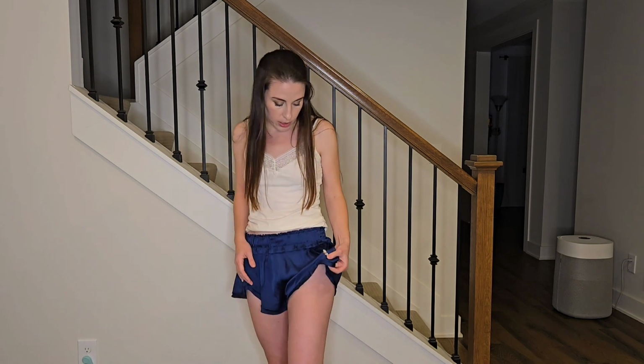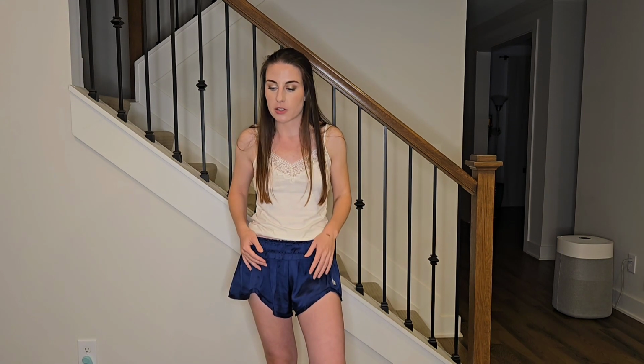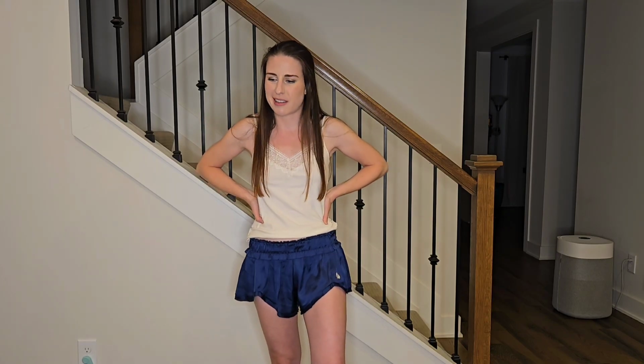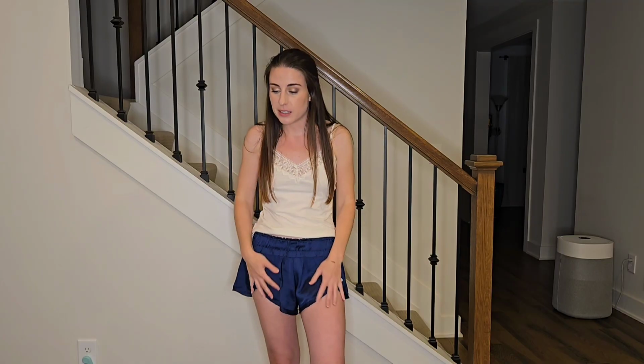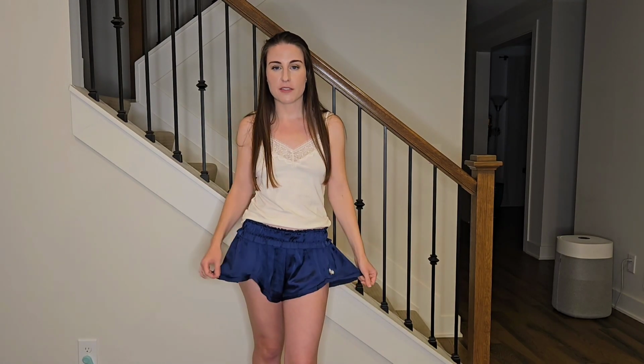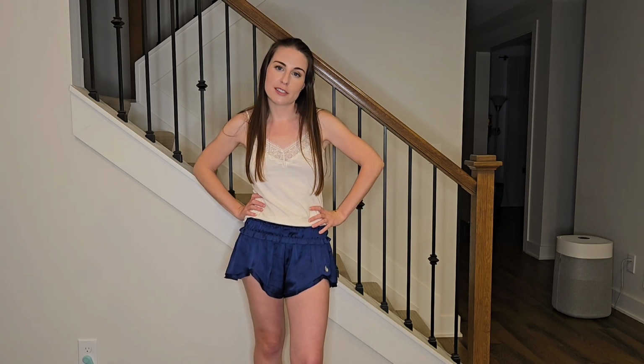I love the little embroidery details. I just paired it with an old camisole that I have laying around. So yeah, I highly recommend these. If they go on sale again, or maybe even if they don't, they're not a bad price at $38 anyway. But I might pick up another pair because I'm finding lounge shorts and sleep shorts, cute ones, are hard to find. So I really like these. Let me know what you think of the Free People pajama shorts.